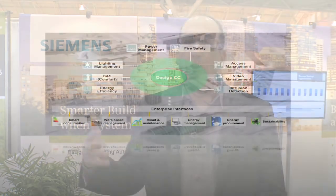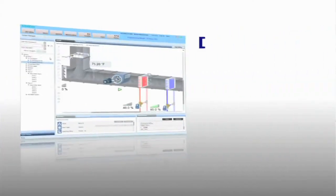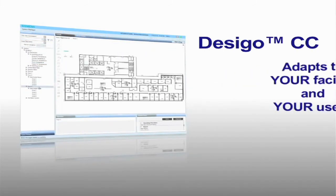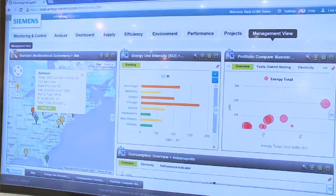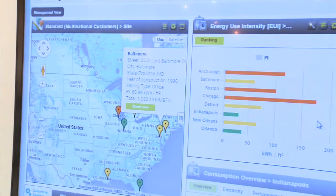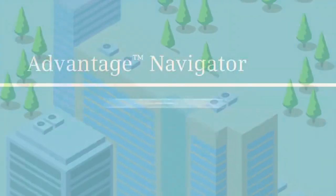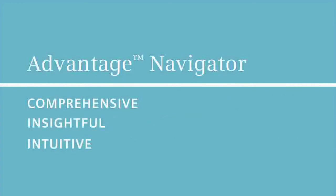The first is our new Desigo CC building automation system platform, which provides an optimal level of control at a building level for our operators. And the second is our Advantage Navigator cloud-based energy management platform, which provides insight across a portfolio into how a building is consuming resources (energy, water, waste) and how it's using sustainability metrics and carbon emissions, so that we can help make informed decisions across portfolios and translate building performance into actionable strategies within our portfolios of buildings.